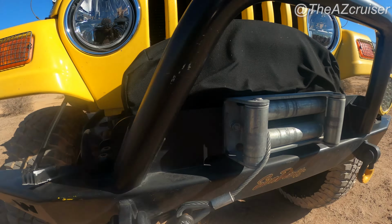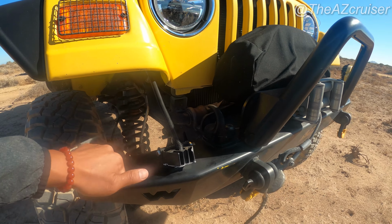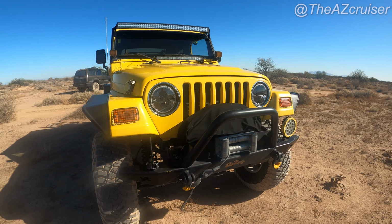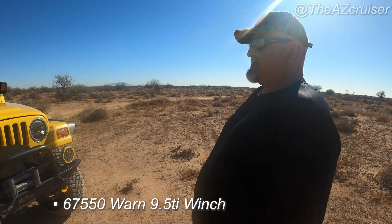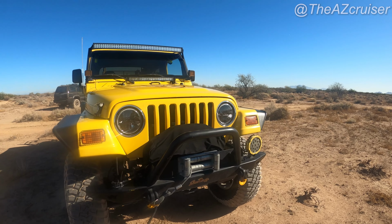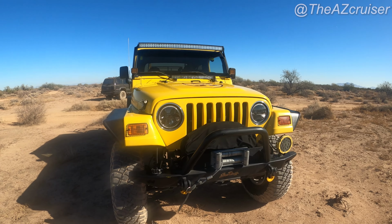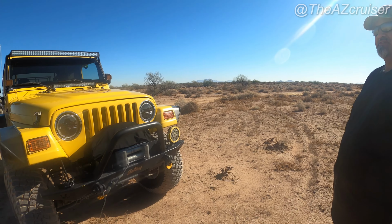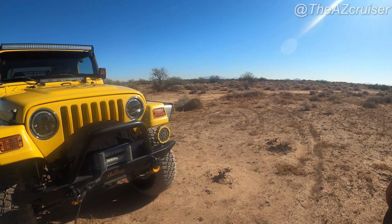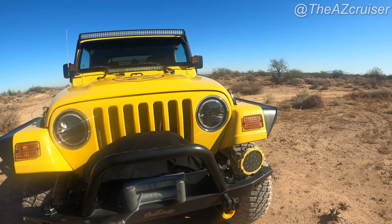Warn bumpers, front and back. Those are nice, heavy-duty bumpers. They're pretty solid, minimal, and give you a good approach angle. Underneath the cover there is a Warn 9.5ti winch. So that's a 9,500 pound winch? Yes. I think it's more than enough to pull your Jeep out of anything. Absolutely. I just put a cover on it because the intense heat of the summer burns everything. You want to protect everything you can out here. I've also got Bilstein shocks all the way around. Okay, Bilstein shocks as well.